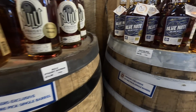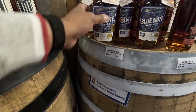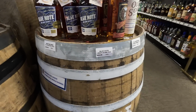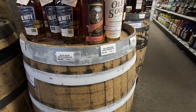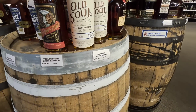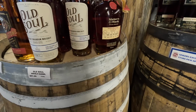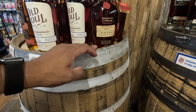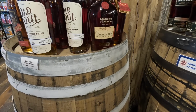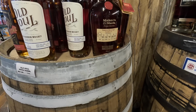We have a store pick of the Blue Note Juke Joint. Now, is this the price? Nah, it can't be. Okay, it's $49. We have a store pick of the Yellowstone. It's $61. And the Old Soul, $51. Maker's Mark. I have a Maker's Mark store pick. I'm telling you, it's great. I did not think I was going to like my Maker's Mark store pick, but it is pretty good.